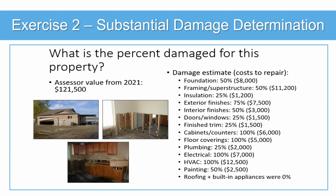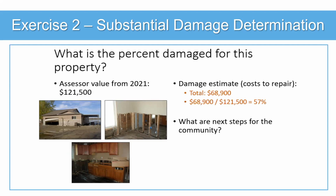All right, and I'll go ahead to the next slide. We've got some yeses. Great. So total is 68,900 compared to the pre-damage market value. You get 57%. So yes, this would be considered substantially damaged. What are the next steps for your community to take in this situation? If you had all this information, had that level of detail shown on the previous slide, your next step should be to issue a substantial damage determination letter.